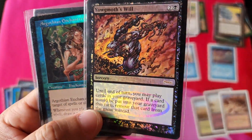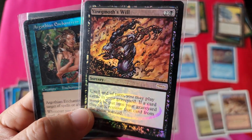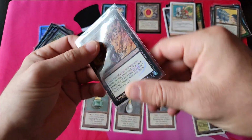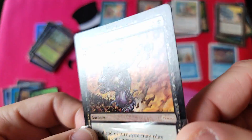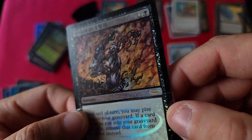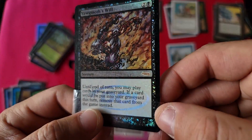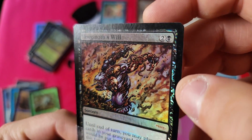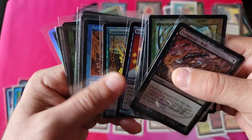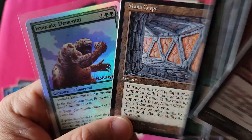And of course, the infamous Will. This is another one of those Urza's cards that I believe is reserve list. That's become very expensive recently. And unfortunately, unless it's really taken care of, you'll probably see chips and surface wear and different things. This one's not too bad. Not going to be a PSA 10 minty, but this is pretty nice. A little bit of oxidation, but that one's way better than average. And of course, I want to come way in the back here to the book promo Mana Crypt. It is what it is.